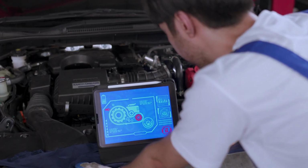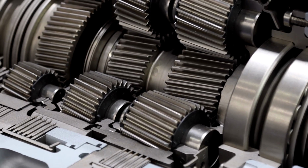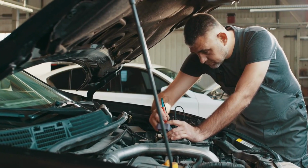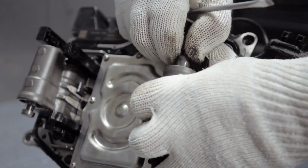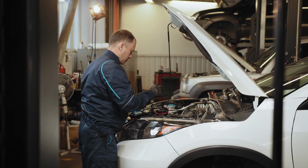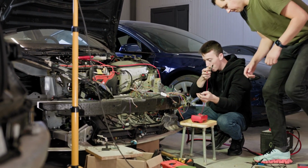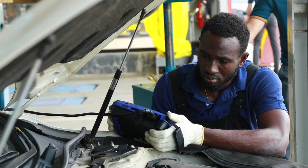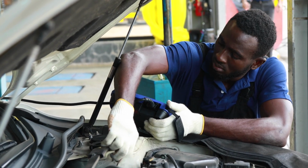Key components of the Chevrolet electrical system. Your Chevy's electrical system is a team effort. Here's who does what. Battery. The heart of the system. It stores power to start the engine and runs electronics when the car's off. A weak battery means slow cranking or no start, no surprises there.